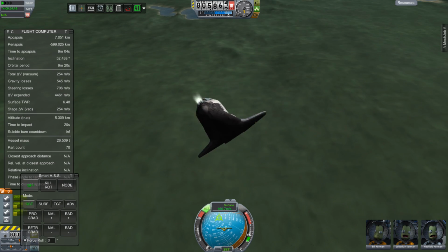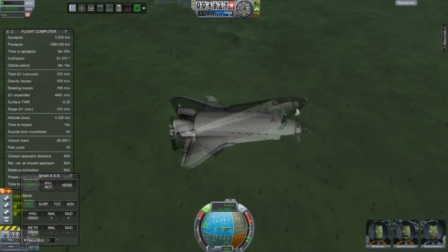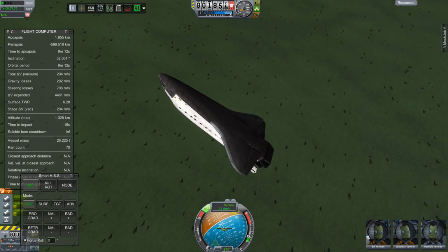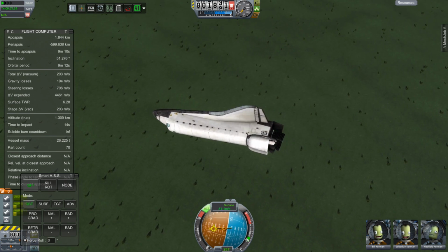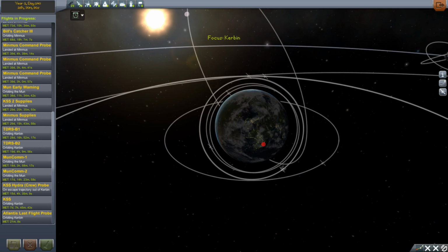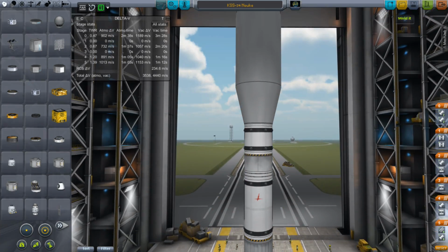Now, this is the same as last time, and the only thing I expect to not happen is to not crash this time. What I want to do is try to land it just to see whether or not I can save them. And it looks like I'm getting it nice and slow right there, and then I crash again. So, never mind. We're going to terminate that. I will just rescue the crew some other way, and we're going to move on.